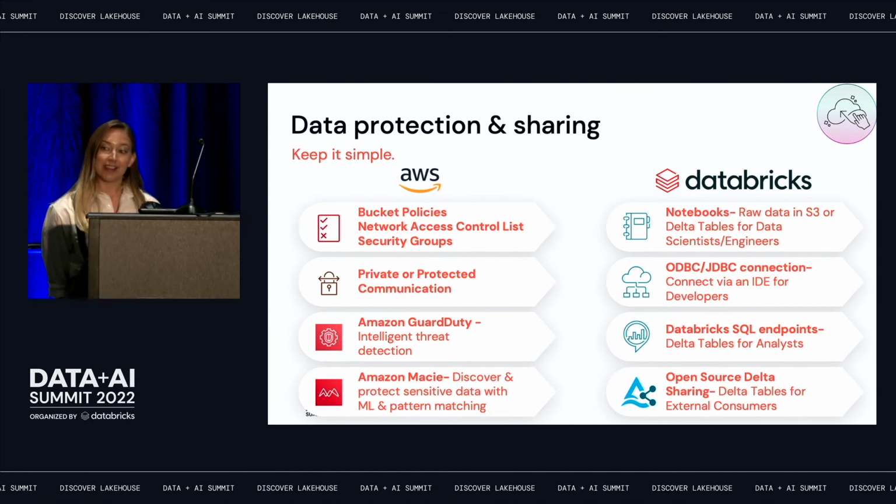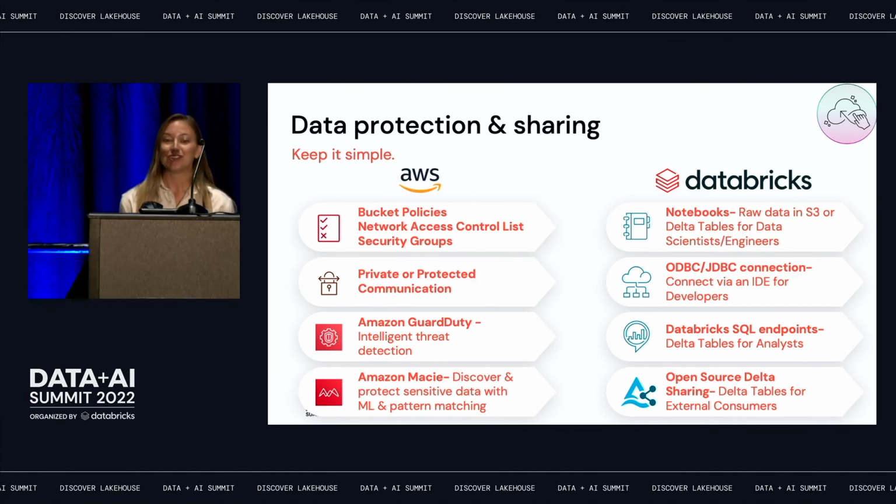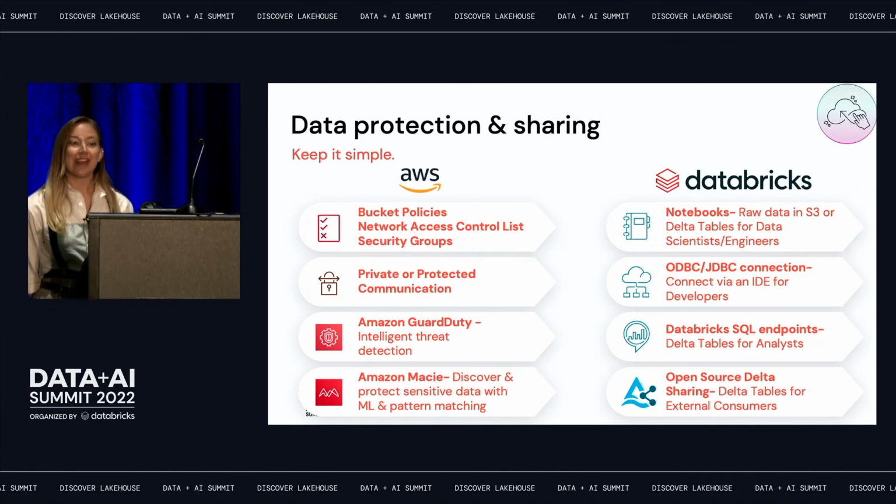And then finally, if you have a consumer who's not in AWS, they're not in Databricks, have no fear, because we do have open source Delta Sharing where you can share that out with those consumers and it pushes the data from your AWS cloud account.